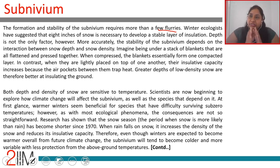Now, he introduced the concept of climate change in the previous paragraph, but he is not quite talking about just climate change. So maybe this is more background information we need to get to the climate change point. Let's keep reading. So one thing we know is we need at least 8 inches of snow. Depth is not the only factor, however. More accurately, the stability of the subnivium depends on the interaction between snow depth and snow density. So you need both depth and density.